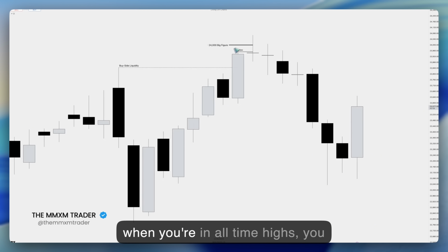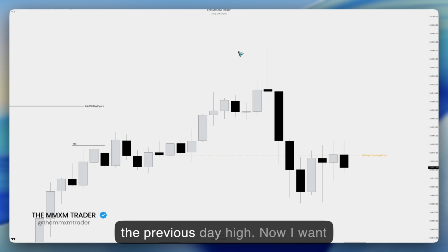So now when you're in all-time highs, you need to consider big figure levels and mid-figure levels, such as 24,000, 24,500, etc. Right? Those levels can be resistance and support areas when we're in all-time highs and we have no data to work with. Right? So we hit the 24,000 big figure, okay? And we run out the previous day high, right?